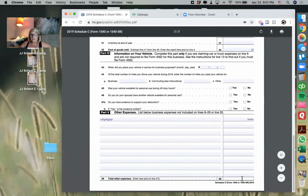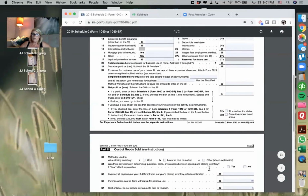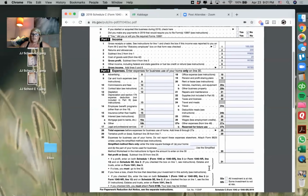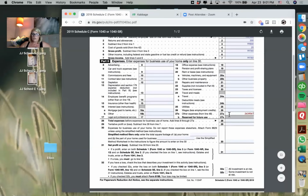Then you total that down here. And then you take line 48 and you bring it back up here and you add it in, other expenses from line 48. That's a gibberish number, that's not the same, but it should be the same. So whatever's on line 48, you carry up here.